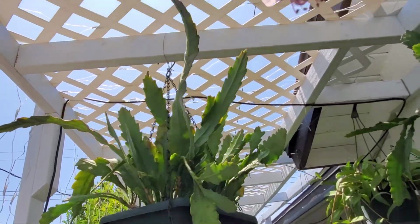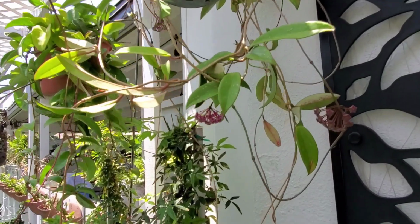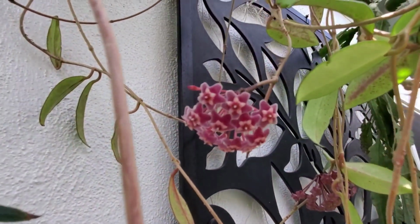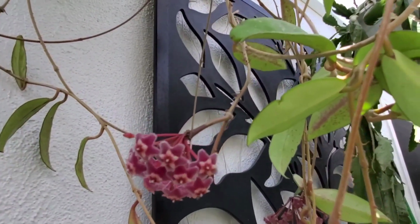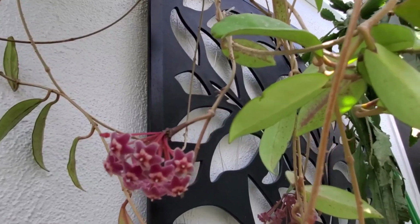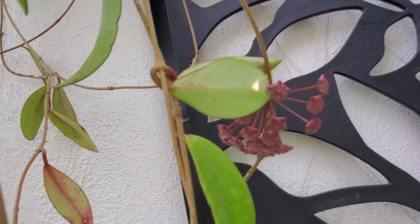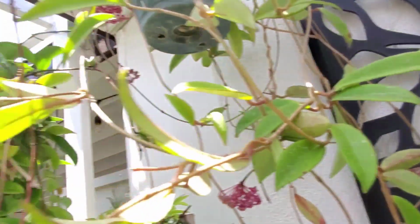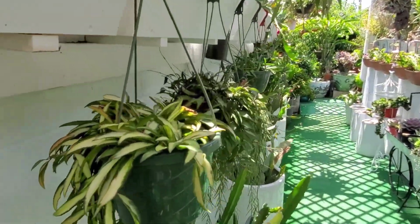This is so cool because there's so much to look at. And look at that. This looks like a carnosa. This is so cool. And I'm glad we get to see this together. Look, there's more.